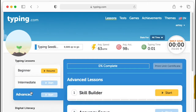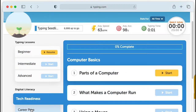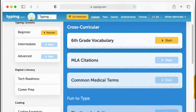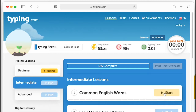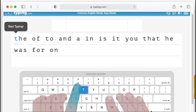So beginning, intermediate, advanced, all different types of levels, tech readiness, career prep, coding essentials if that's your thing, also reinforcement. So different ways, different styles to really work and practice your abilities. Also measuring your speed and accuracy up top there. So let's take a look at this one, intermediate, just the first one to show you what it looks like.